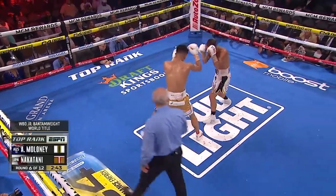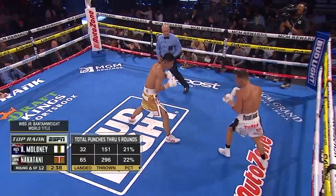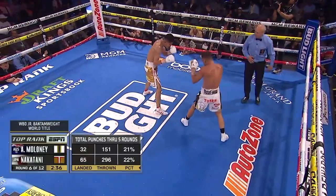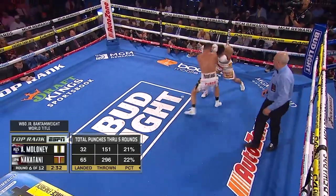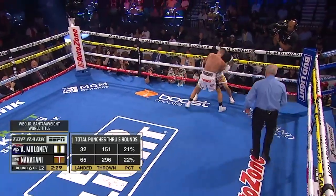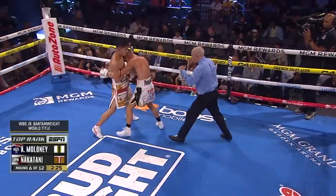Good sneaky right hook right there to the body from Nakatani. Nakatani and Maloney here, WBO Junior Bantamweight World Championship on the line. Nakatani with a 65-32 connect advantage and a 10-8 second round. Scored the knockdown with an uppercut in the second round. Breaks.